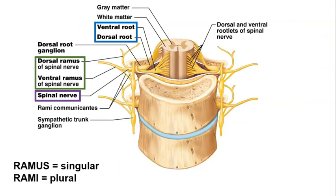Small bundles of axons, called the roots, are the structures that make connections to and from the spinal cord. The dorsal root contains axons of sensory neurons, while the ventral root contains axons of motor neurons. Just before the roots emerge from the vertebral column, they are merged into a single structure that we refer to as the spinal nerve. The spinal nerve will then branch into 2 structures called the rami, or singular ramus.